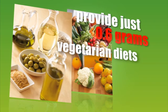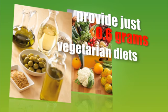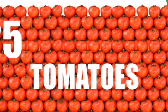As you've already heard, the optimal intake of plant sterols for significant cholesterol lowering is 2 to 2.5 grams per day, so you can see straight away that achieving this intake via regular foods is highly unrealistic and impractical. Your patients would have to eat 425 tomatoes or 150 apples every day.